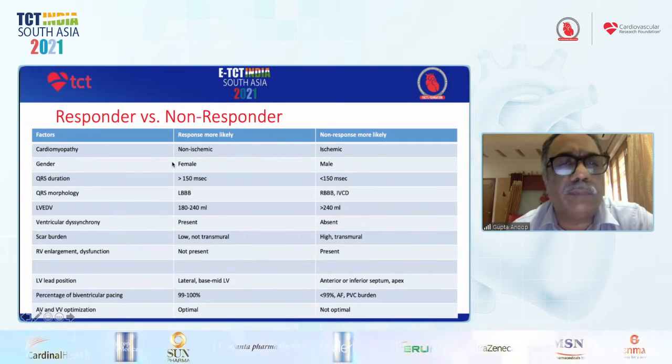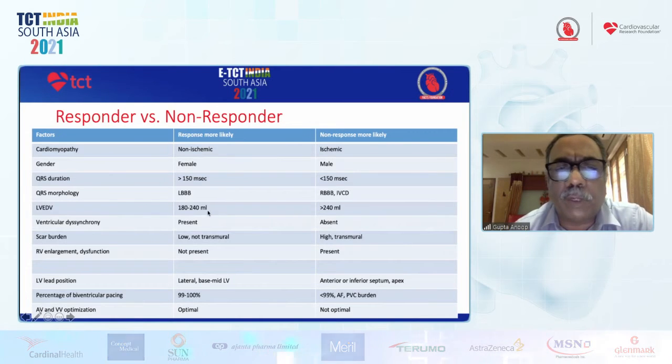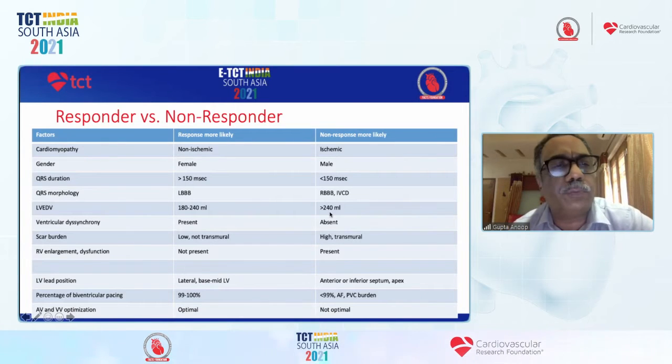Female gender, again, is best. More than 150 millisecond left bundle branch block. What is the end diastolic volume? If it is below 240 ml, that's very good. If the heart is pretty big, the end diastolic volume more than 240, they are not good responders.